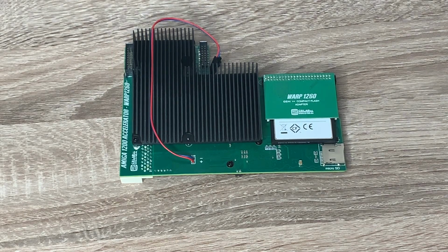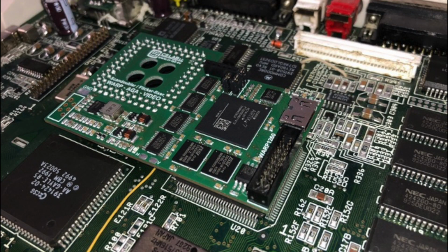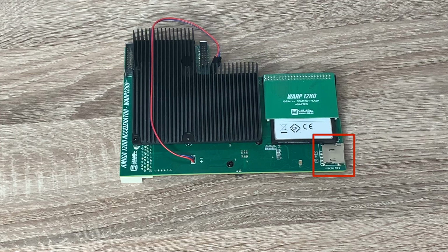Now I did ask the guys at CS Labs if it was compatible with the Indivision AGA, and unfortunately it isn't, but they're working on their own scan doubler, which will be a separate product that you can install. So I'll talk more about why you'll probably want to get one of those very soon, but hopefully it won't be too long until they release that. We've also got a micro SD card slot on here as well.